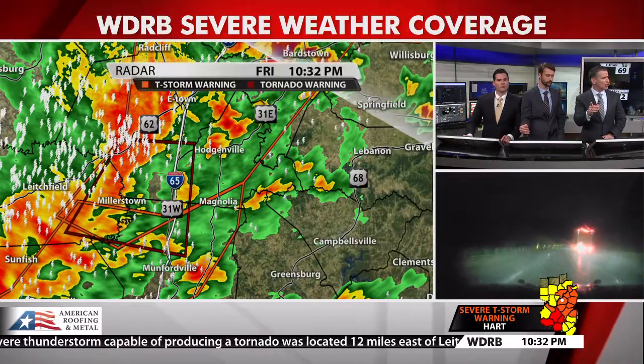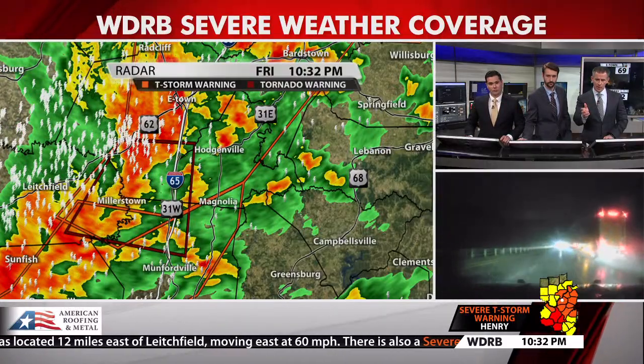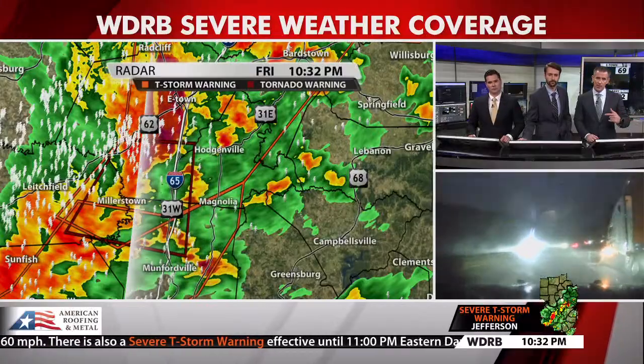Where is our crew right now driving on? I see them on the bottom right here. Do we know exactly where they're traveling? Assuming Metro Louisville. I think this is the camera. Okay, 65 north heading towards Jefferson County. So this was our crew that was in the E-Town area earlier that's coming back to Louisville now.